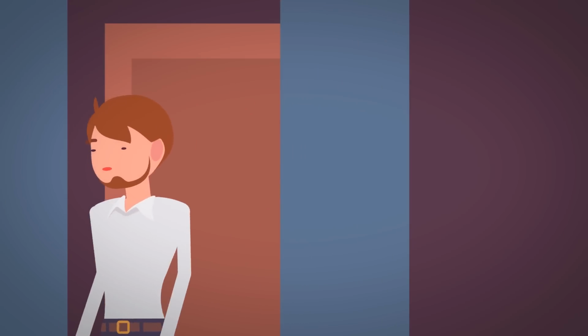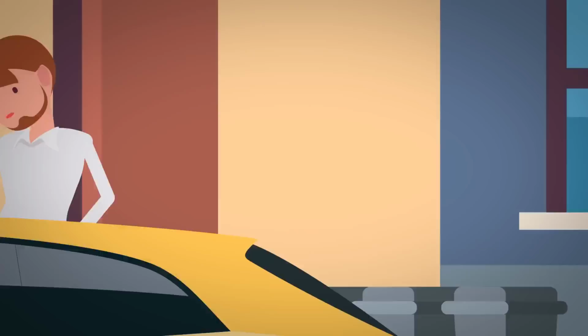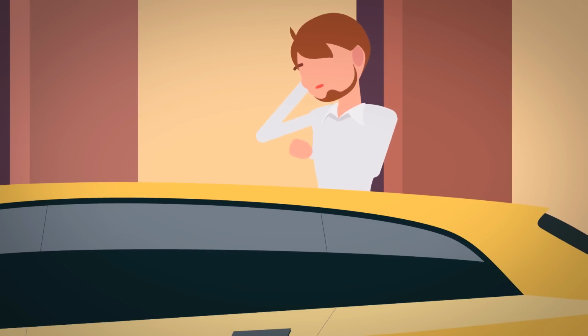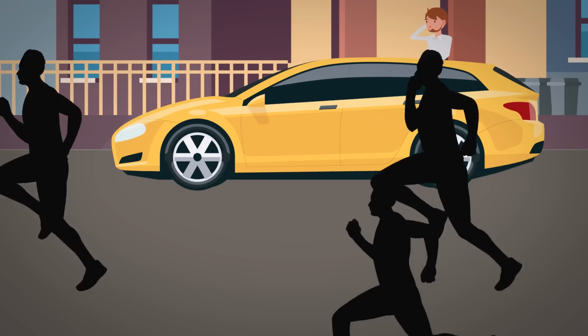Your priority right now, find safe shelter and fast. You think about taking the car, but with everyone running on the road, that's a no-go. So you run on foot where the crowd is going.